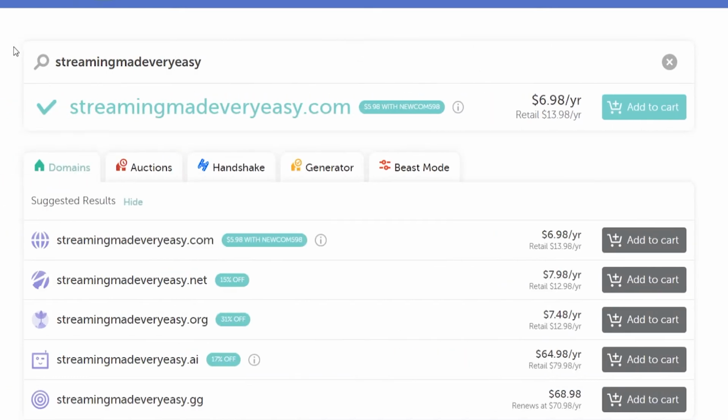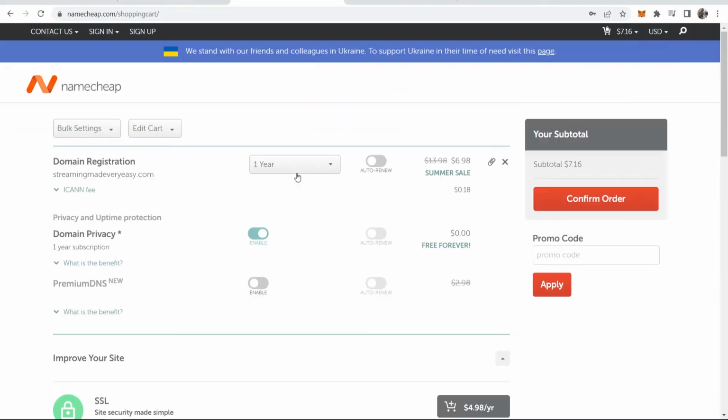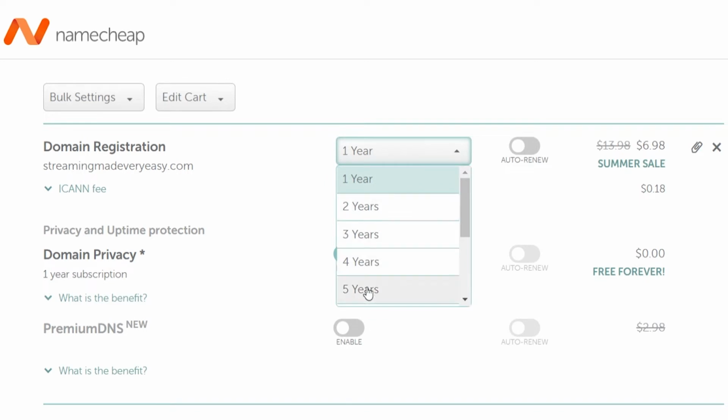So after changing my domain to Streaming Made Very Easy, we've now got that domain available for $6.98 per year, and that sounds reasonable to me, so I'm going to go ahead and add that to cart. Now I'm going to go ahead and check out in the bottom right hand corner, and here's where you're going to edit your settings. You're going to edit how long you want the domain for, what you want to pay, and whatever add-ons you want to add on to the domain. So you've got the domain registration for 1 year. You can change it to 2 years and all the way up to 10 years if you want to.